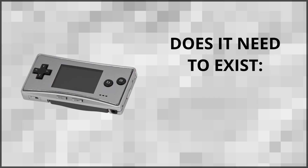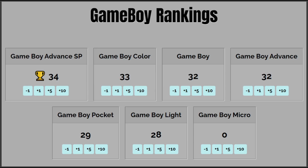And unfortunately for the does it need to exist category, it doesn't get any better because the Game Boy Micro really didn't need to exist. I'm pretty sure it released just prior to the Nintendo DS's launch, so it was kind of just sandwiched in there at the end, and it didn't add any new features or anything like that, so for that reason, I'm going to absolutely slaughter the Game Boy Micro here and give it a 1 out of 10, which places it comfortably at the bottom of the table with a total score of 15.